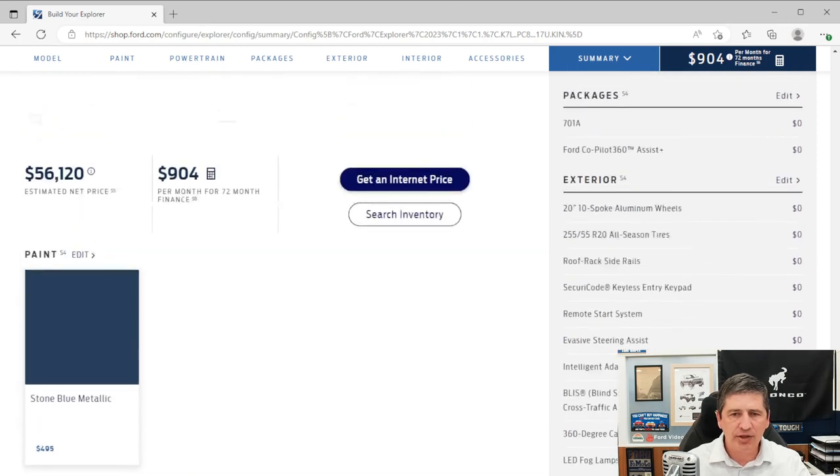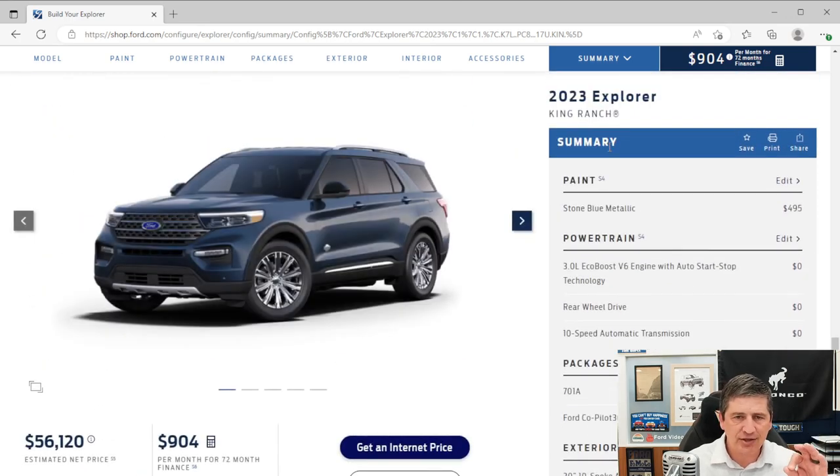If you move on up to the top of the summary section right here, there's a print button and a share button. So hit that print button. You can print that, take that into your local dealership and say, this is how I'd like to order my Explorer. And they can take that sheet and order straight from that. It's real nice and easy to do.